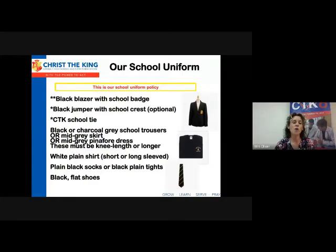Now, the next two on the list there, the jumper and the school tie, again, must be bought from Whittaker's or Zips and Snips because they are branded, they are exclusive to Christ the King. Now, the jumper is optional. We know some of our children don't like lots of layers because they've got a naturally high body temperature. Other pupils do like to wear a jumper, so it's entirely up to you. A lot of our pupils wear the jumper during the winter months, but then not in the summer. So again, that is optional. The school tie, everybody must wear.